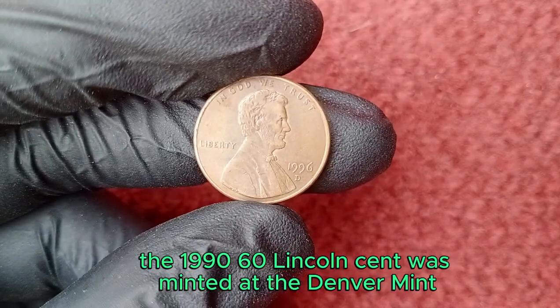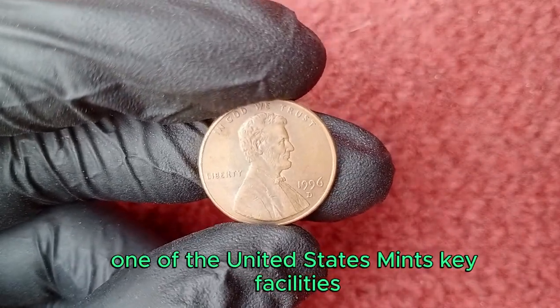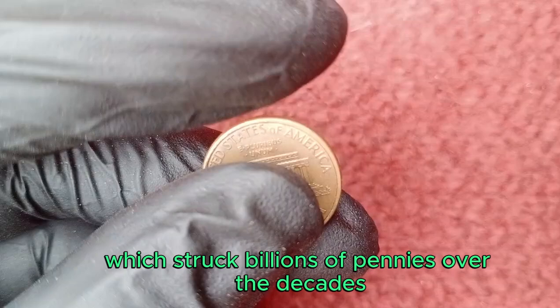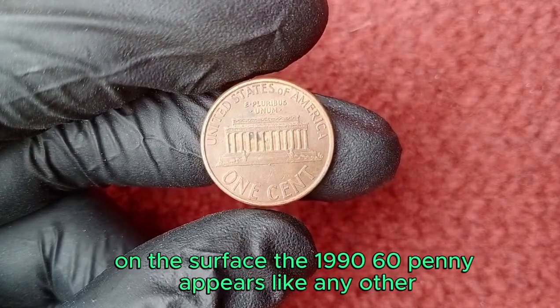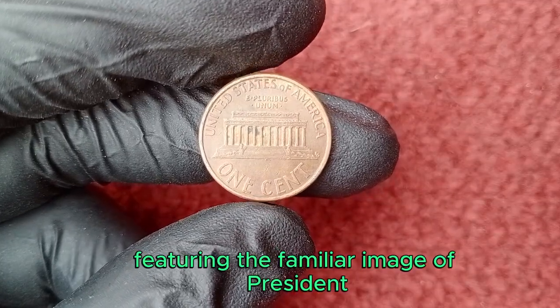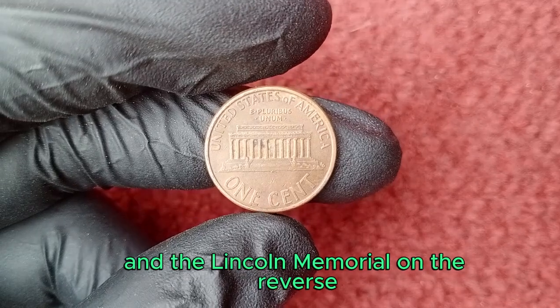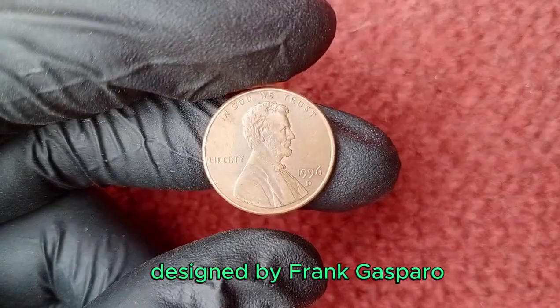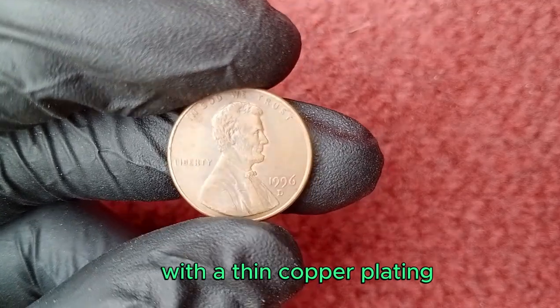The 1990 Lincoln cent was minted at the Denver Mint, one of the United States Mint's key facilities, which struck billions of pennies over the decades. On the surface, the 1990 penny appears like any other. Featuring the familiar image of President Abraham Lincoln on the obverse, designed by Victor David Brenner, and the Lincoln Memorial on the reverse, designed by Frank Gasparro, this penny was made primarily of zinc with a thin copper plating.